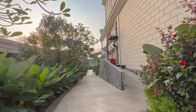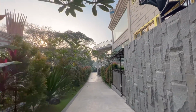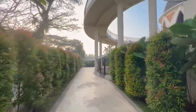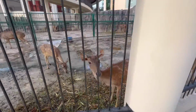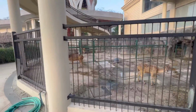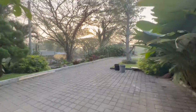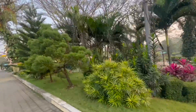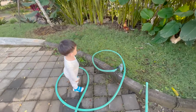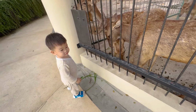The next morning. So good morning. We're heading to the deers, and I think there are some playgrounds too over here. Wow. Hi deers. Chicken. Do you like it?